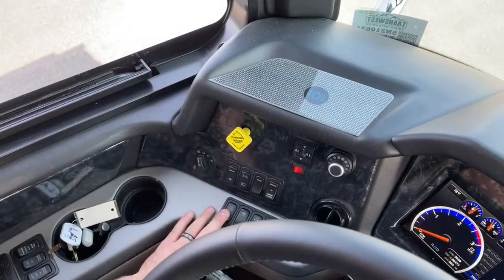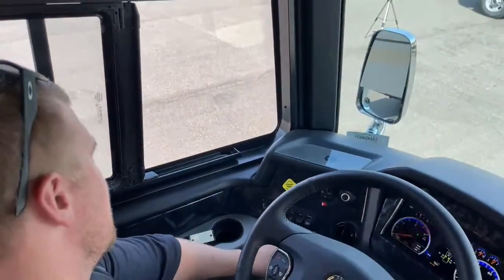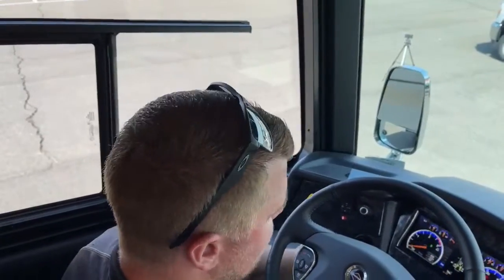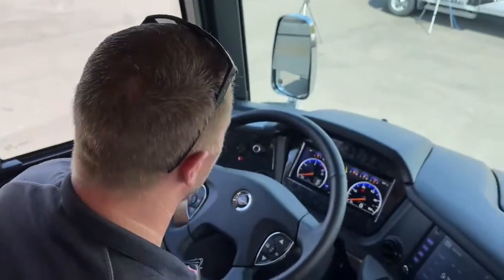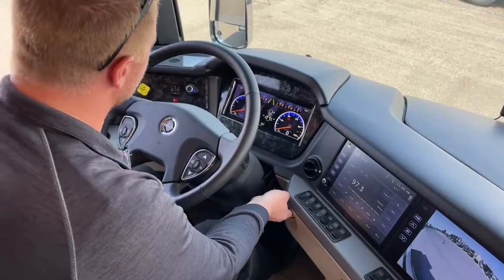Over here, traction control, power window over on your driver's side. Air horn, battery boost, pedal adjust, so we can move the pedals closer or further away from me as needed. We're gonna actually go ahead and start this up.